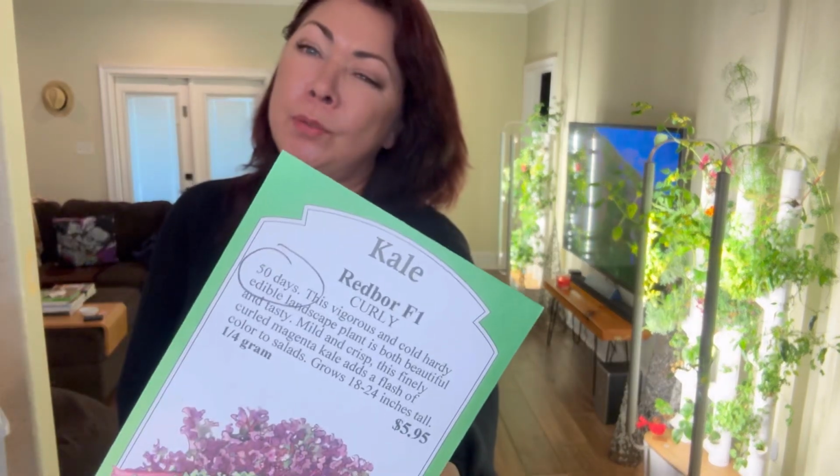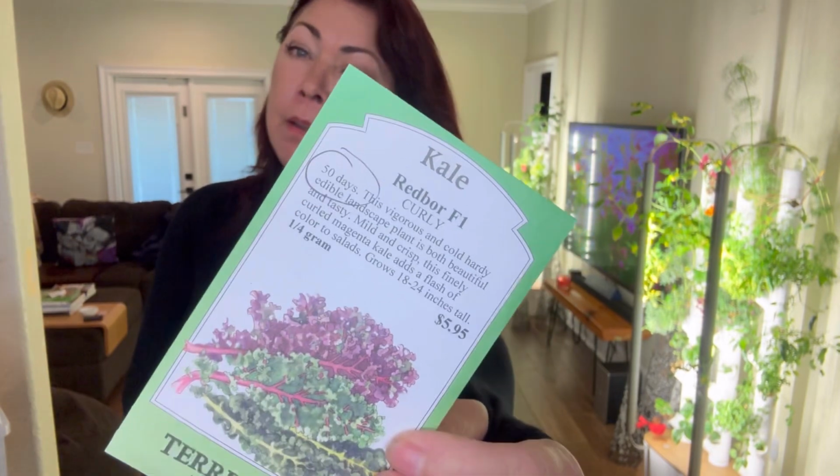Anyways, so the kale I have picked, it is a 50-day. So they're all about 55 to 65 days for kale. But this one, Red Boar 51, it's a curly kale, and I like me curly kale in my soup. This is a really deep purple, and so I'm excited for that. So I'm just adding something new to my freezer, and that is it.